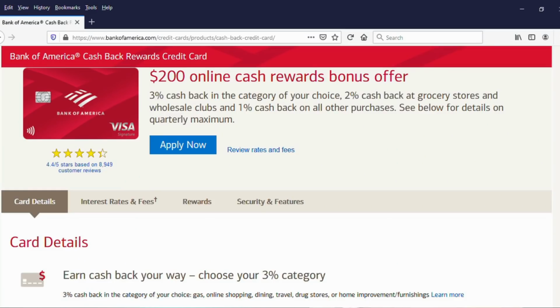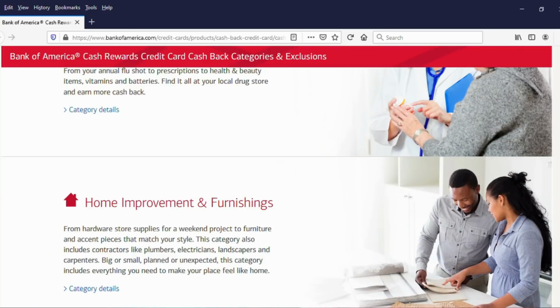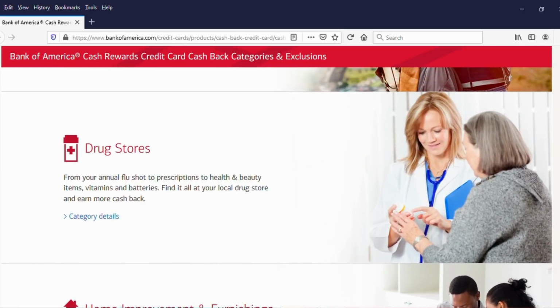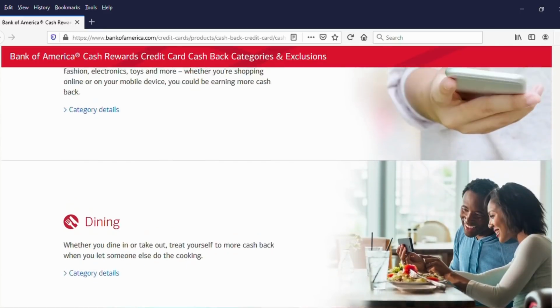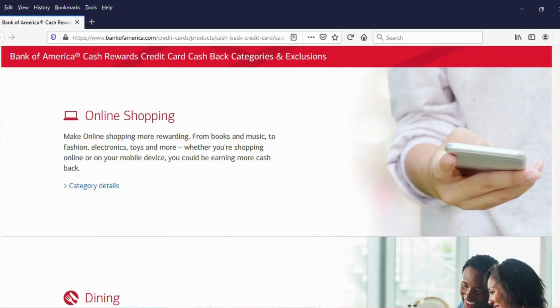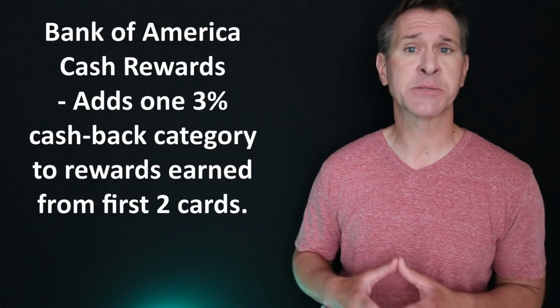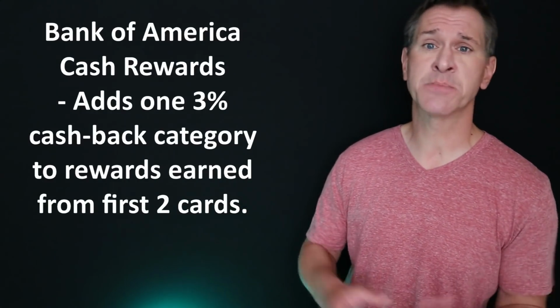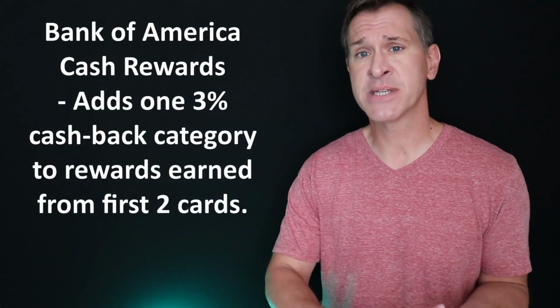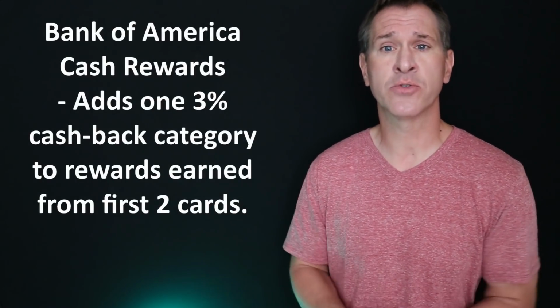Another possible choice for card number 3, the Bank of America Cash Rewards card that gives 3% cash back in a category of your choosing from a list that Bank of America provides. So you could get 3% back in things like gas or travel or home furnishings. One that I always single out here is the online shopping. 3% back on most of your online shopping purchases is something that is pretty attractive. Makes this card a good complement to the other cards we've talked about. No annual fee. You've got a nice potential sign-up bonus for new card holders here as well.